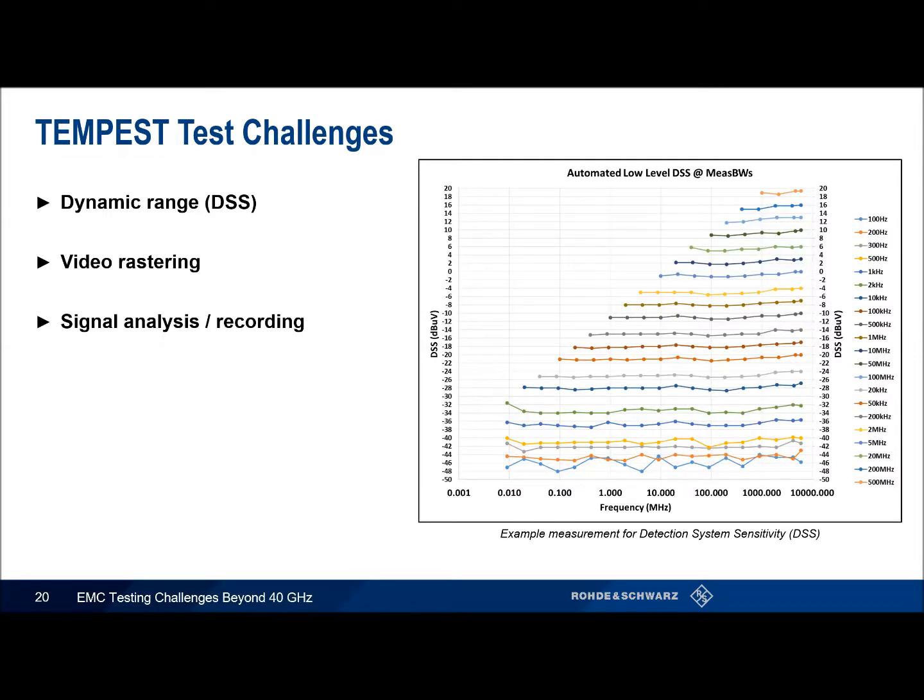These guys are looking at going up to at least 40 gigahertz. That brings about the same type challenges that we talked about in the first section with 5G. You've got to make sure that your test equipment can handle the dynamic range required to perform a TEMPEST test. They call that DSS, Detection System Sensitivity. An example of that measurement is shown on the right-hand side of this slide.